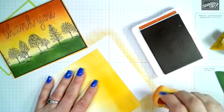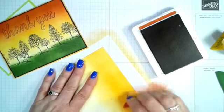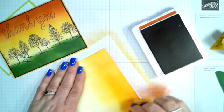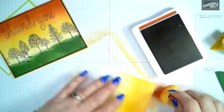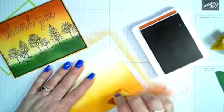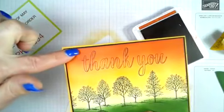Okay, so what I do is I tap off a little bit because I don't want it to go on super dark. Start on your paper here and go in. And then just slowly go in. You can always put more ink on. You can't take it off. So that's one thing to remember. Tap, tap, tap. And then I'm going to just turn this a little bit, go in, and then go down lighter. Now I don't want to do my real dark part very far down.